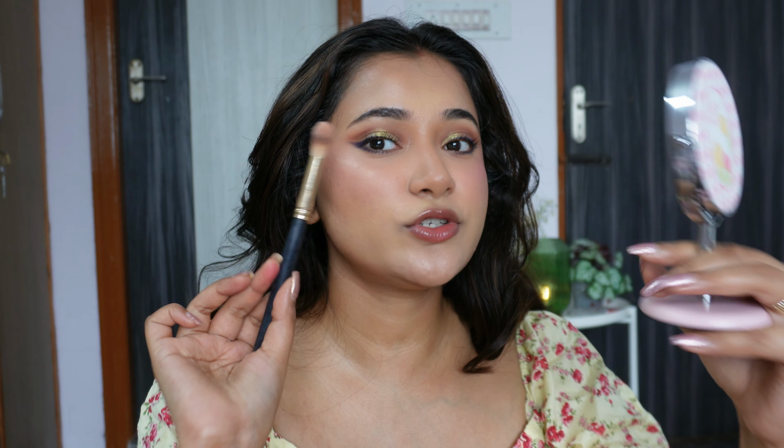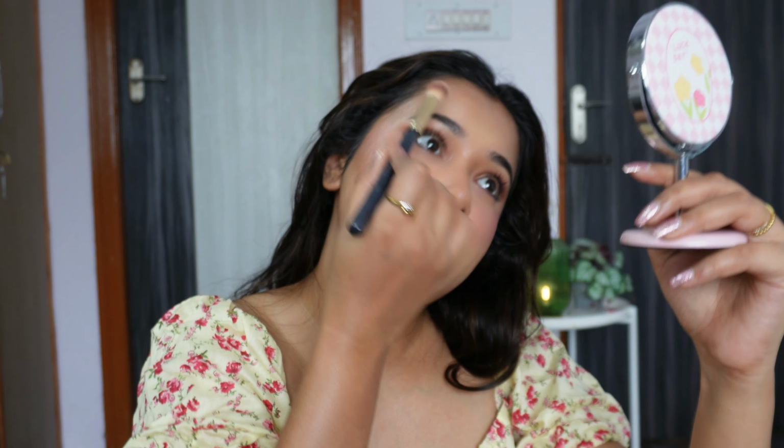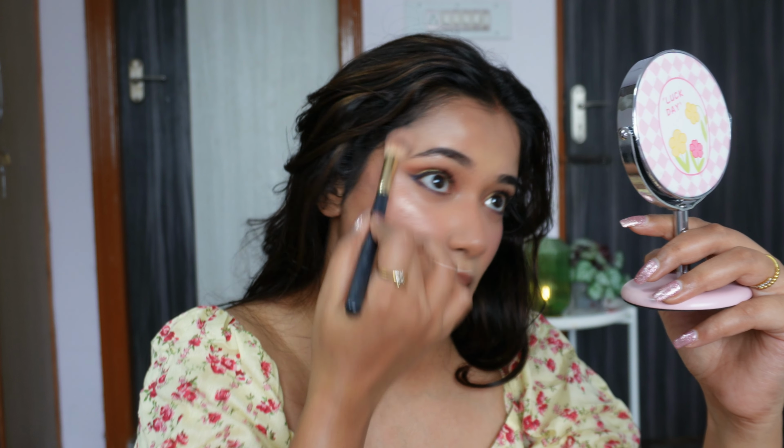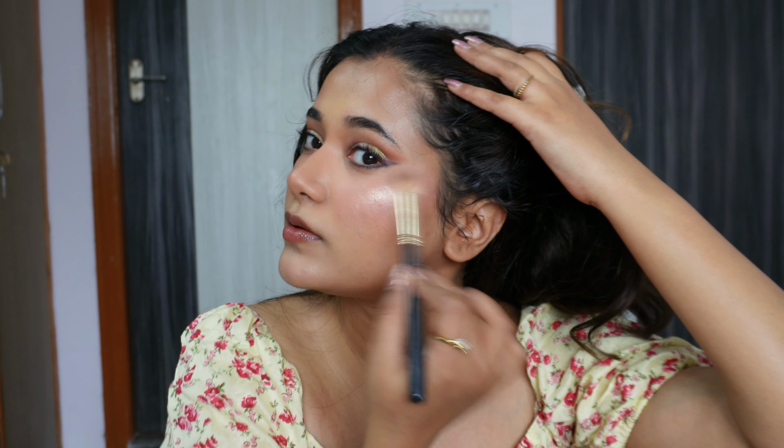So I know it's super blinding right now, but now I'm going to use the other side of the brush and just diffuse it. Really just sit and diffuse it. This is what I like to do with this highlighter. So I apply with one side and then diffuse it with another side.